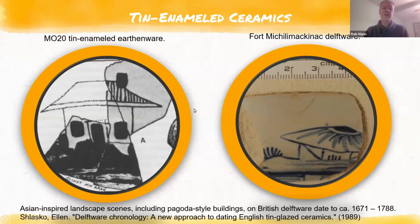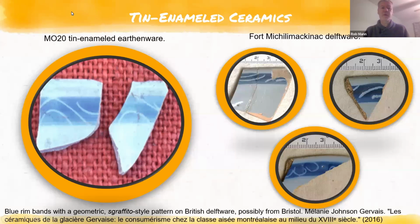So this appears to me to be more along the lines of that Delftware as identified by Schlasko. But this is what kind of sealed it for me. Remember, Wassilkov and Walthall put a lot of emphasis on rim styles. And these are the rim decorations most prominent at MO20. It's this sort of geometric sgraffito style pattern. I have never seen anything quite like that on a French faience vessel.